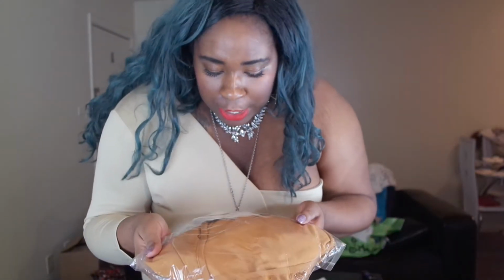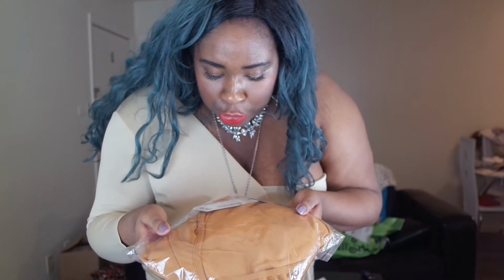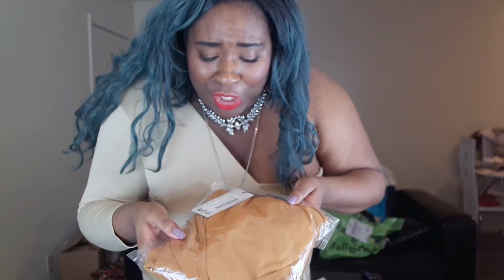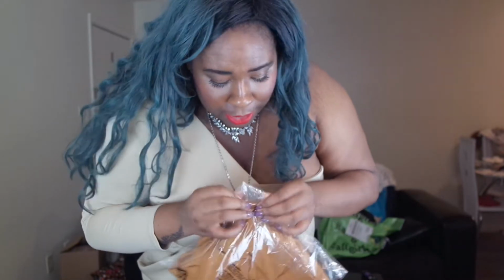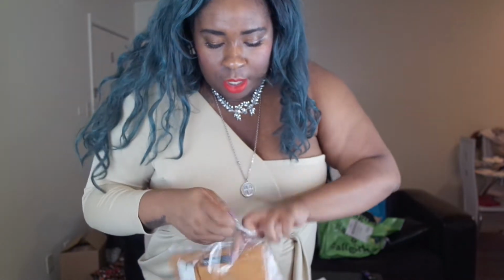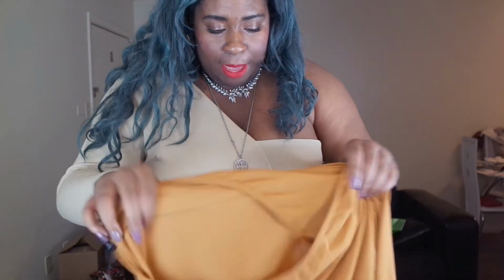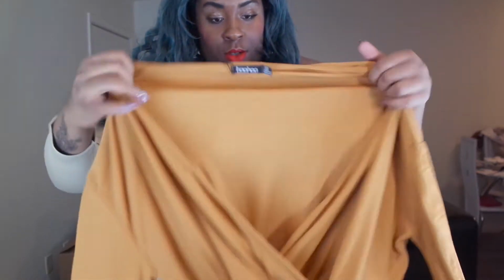So this next one is a cute little mustard color skater dress, the Frankie Creep ruched high sleeve skater dress. Let's try this. The material feels real nice. Right off the bat, it feels real nice. It's real see-through or real low, but we'll see. Okay, actually, how cute is this?